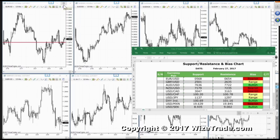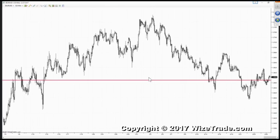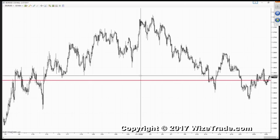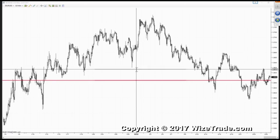So we have 568 and 654. 568 is the bias pivot, just down here. There, 568. I guess we can go mark that off, although we all know what it is.